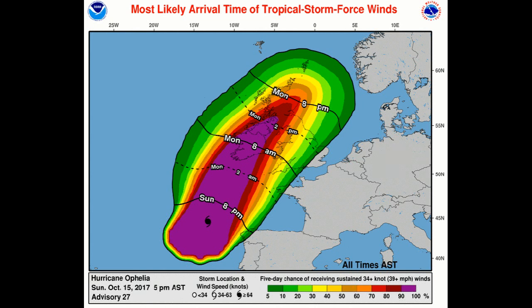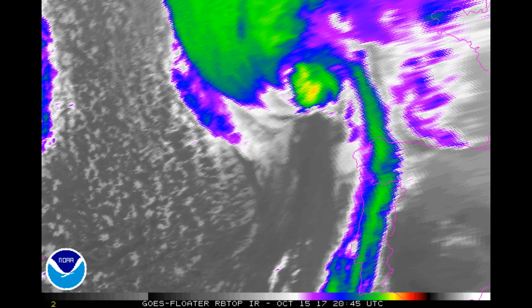And here is the actual probabilities of the tropical force winds, and you can see that it's pretty much 100% that they will get those tropical force winds over the whole country, pretty much, at least the center part of it. So let's look at Ophelia on the satellite.